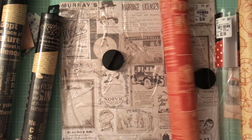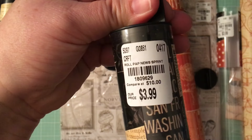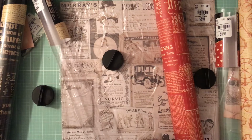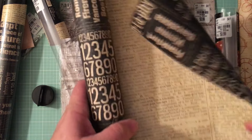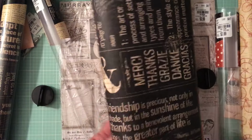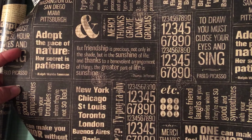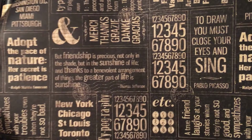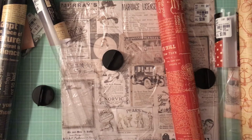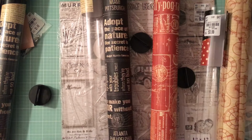Really neat. And then there was this one right here. Here's the number for this one. What is it? And it's just a dictionary paper. Isn't that neat? Put them on the side. We got all these sentiments. To draw, you must close your eyes and sing. Oops. So. That was awesome, right? Some really cool finds.